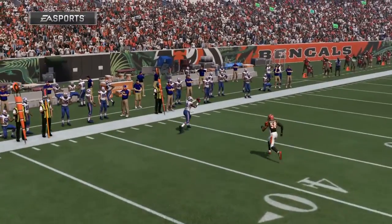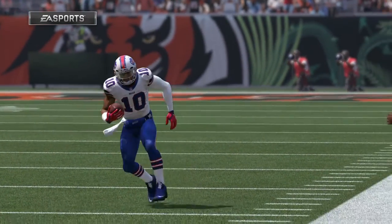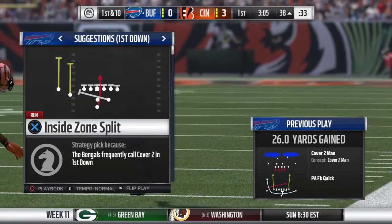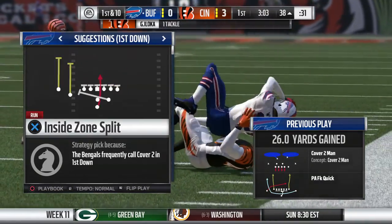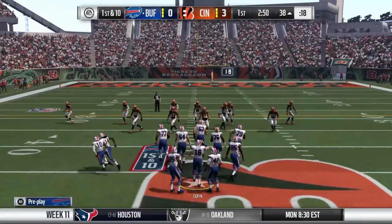But it is so tough to cover that route, the drag route, because they run it at varying speeds, because the key is to create hesitancy on the defender's part. Always so empathetic for those DBs, aren't you? So after that big play, let's see if they can catch their defense maybe on their heels.